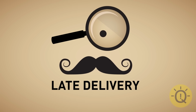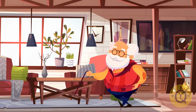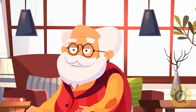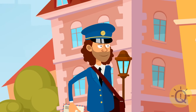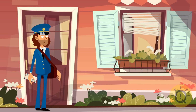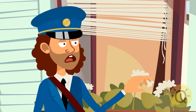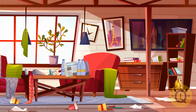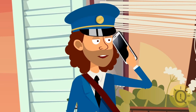Late delivery. A lonely old man lived in his house in the suburbs of a city. He led a quiet life and never left his dwelling for long. It was a midsummer Friday when the mail carrier walked by and called out for the man. There was no answer coming from inside the house. The carrier looked into the window and, oh no! He saw the house was a total mess, and the owner was nowhere to be seen.